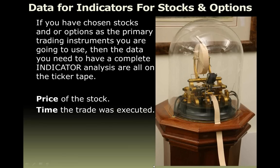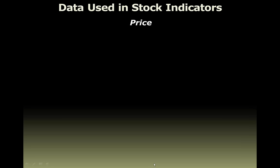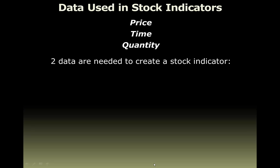Price of the stock, time the trade was executed, quantity of shares traded, whether the trade was an uptick or a downtick. Quantity of shares is, was it 100 shares, 1,000 shares, 5,000 shares, 100,000 shares? It matters. And you can analyze it. Data used in stock indicators are price, time, and quantity. This is the data used in all stock indicators. Two data are needed to create a stock indicator, either price and time or quantity and time.